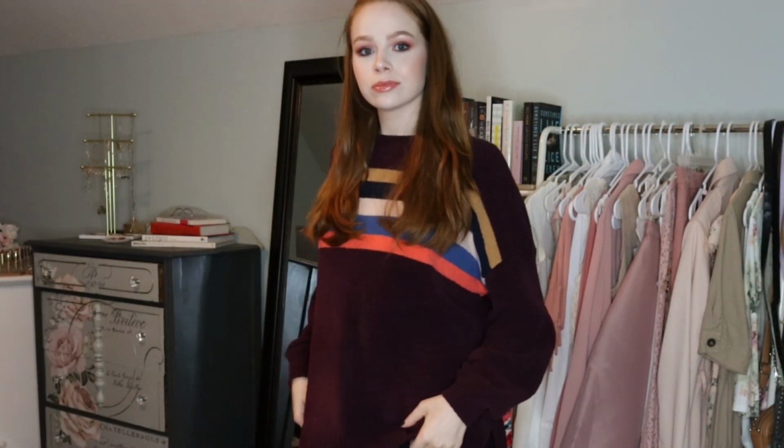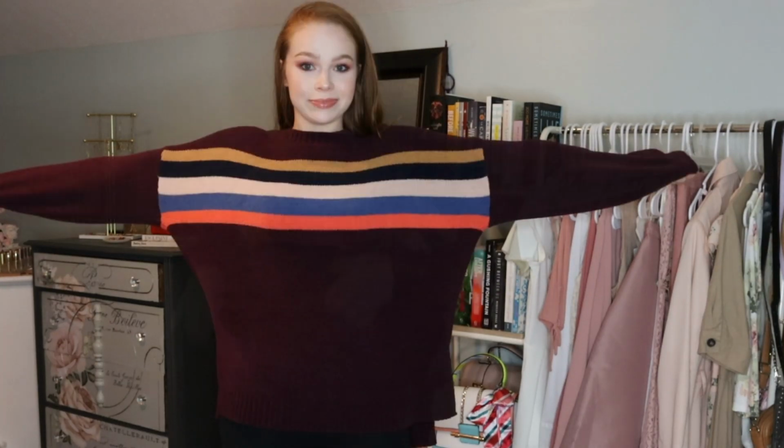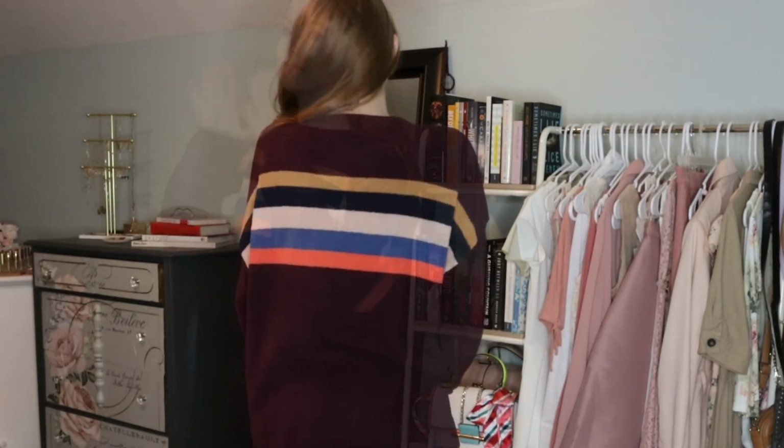but it does fit really, really good. The fabric is super soft, it feels very warm, and even being an extra small, it is still quite oversized. Lots of room, so it is a very, very comfy sweater, and I'm living for it. I also love that it has this little spot of stripes here because I'm all about colors, and stripes and color blocking apparently right now is just my favorite thing. I'm so into it.